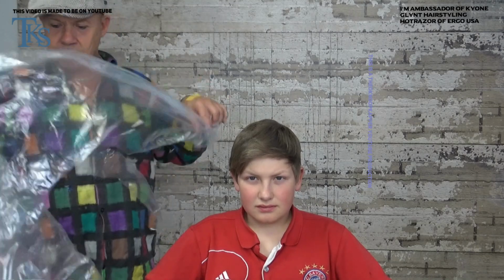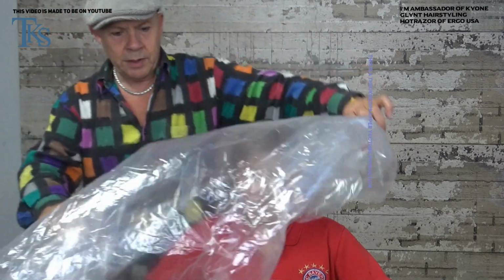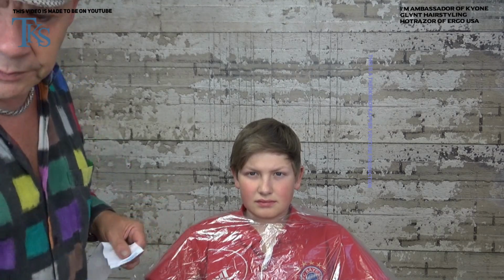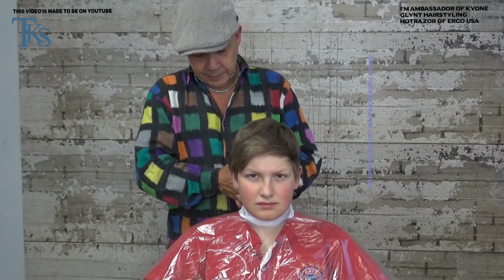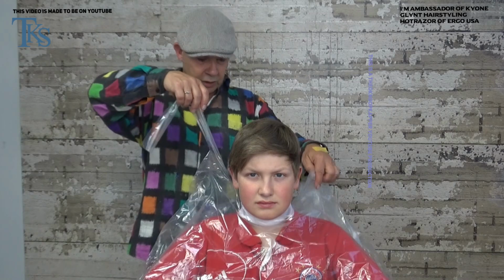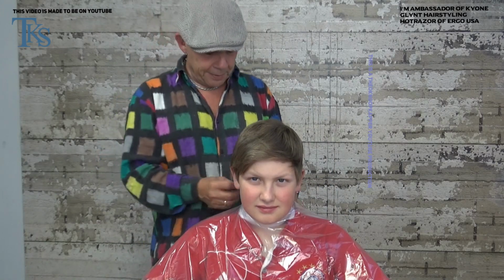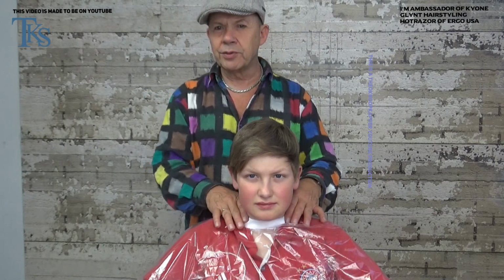Corona time we also have to do capes, and capes we have to put into the washing machine after cutting. So every time a new cape is hard to do, so we give this kind of cape, throw it away, and they can be recycled, so it's much nicer and easier to do. For the rest is full protection, of course, the same as I do on a normal cape. I don't like the things to take this together, so you take a tape and then tape it together. It stays much nicer on the necklines. Now I start by wetting his hair and start on the cut.